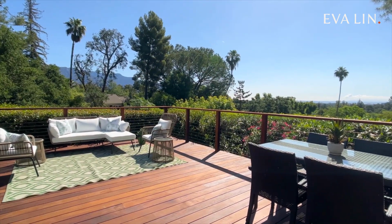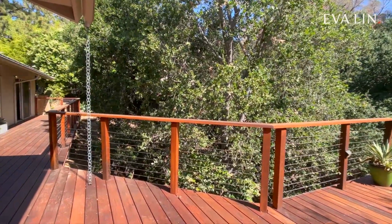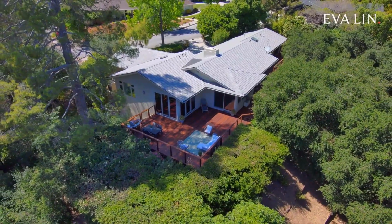Imagine starting your morning with a quiet cup of coffee out here as you listen to the birds singing. This space is pure magic and amazing for entertaining.